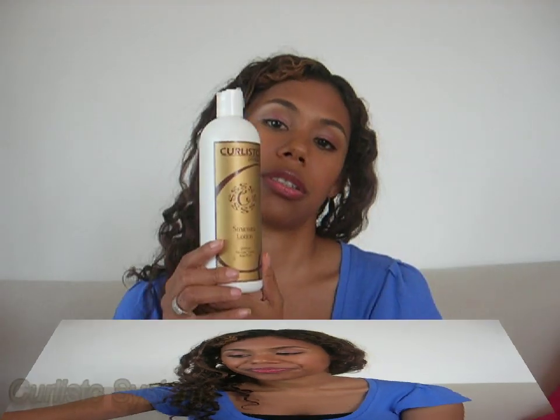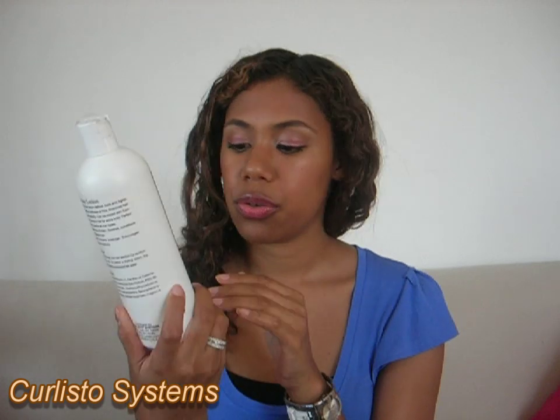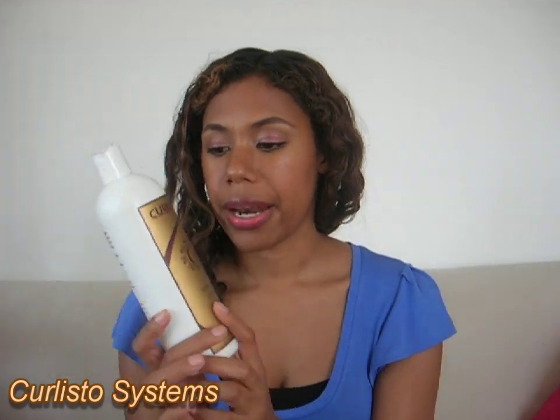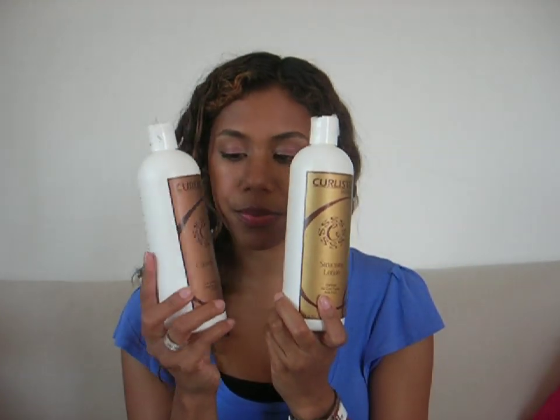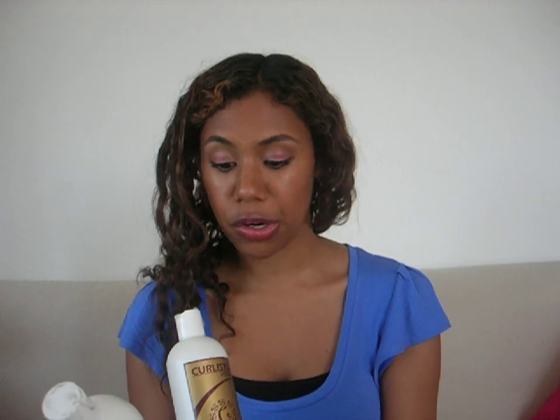Okay, moving on to Curlisto. That's what Curlisto looks like. Curlisto Systems. And the two products, this is the Structura lotion, and I've got the Control 2 gel from Curlisto. This is the Control 1 gel, and I use the Control 2 gel because it says it's for curly to kinky curly hair, and it's for extreme humidity and anti-frizz.